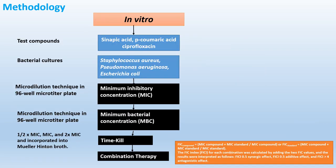For in vitro studies, assays such as minimum inhibition concentration, minimum bacterial concentration, time kill, and combination therapy were used to evaluate the antibacterial potential of the lead compounds and drug standard against gram-negative and gram-positive bacteria.